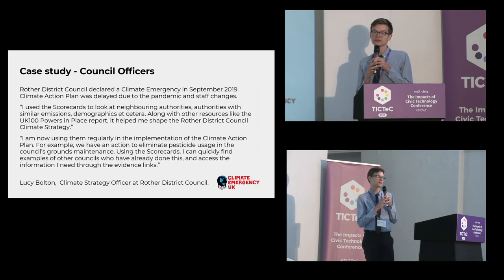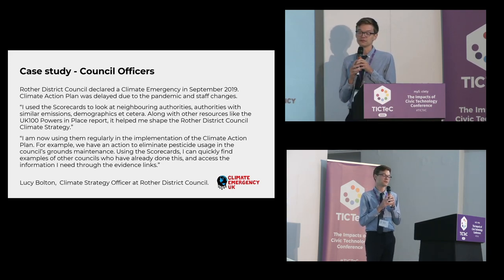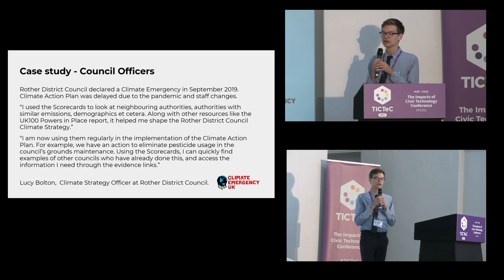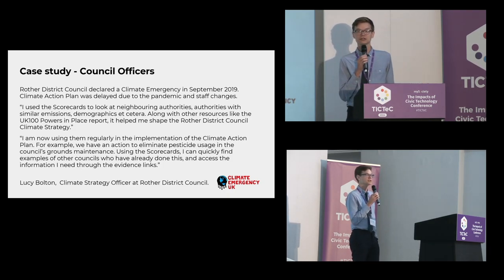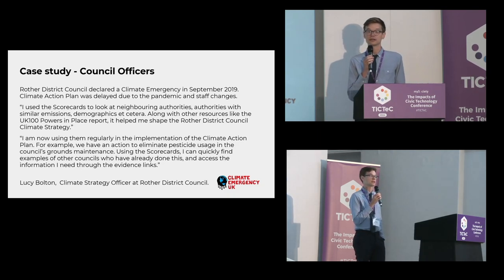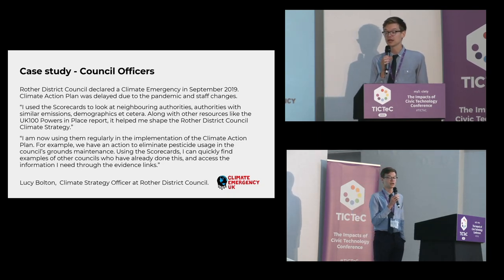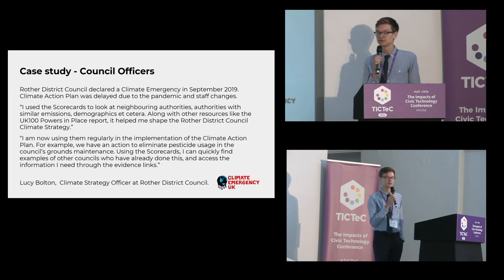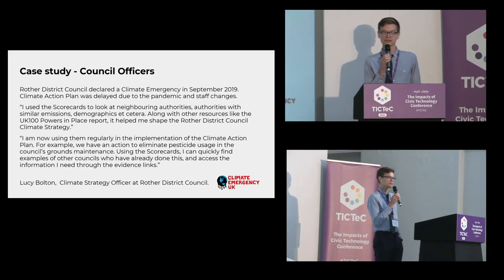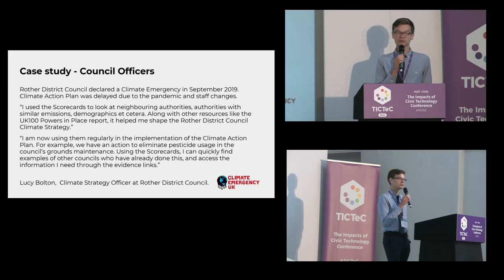Another example of how the scorecards have been useful for people to take action. Another audience is council officers themselves. And this example is Rufford District Council. They declared the climate emergency back in 2019. However, due to the COVID-19 pandemic and the staff changes, not much happened after they declared the climate emergency. So they found themselves in 2022 and still not having a climate action plan. So a new officer, Lucy Bolton, had a look at the scorecards, and she found a wealth of information about the climate action plan happening all across the UK.